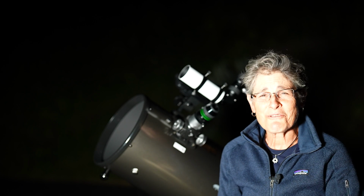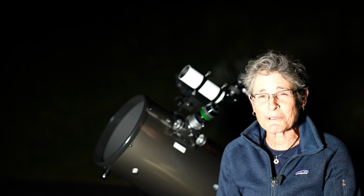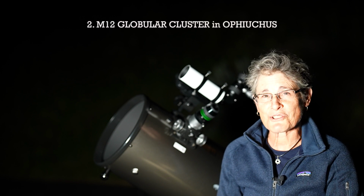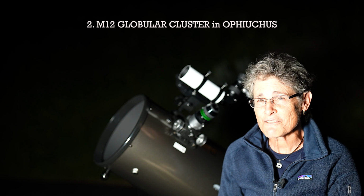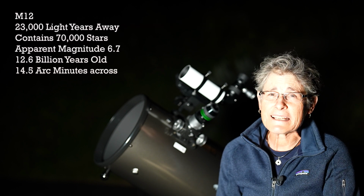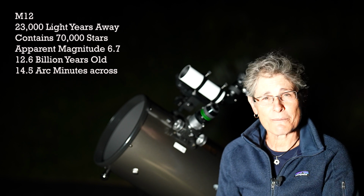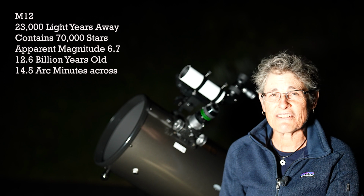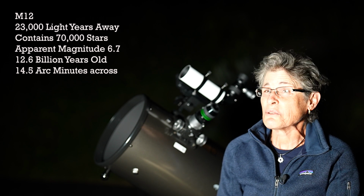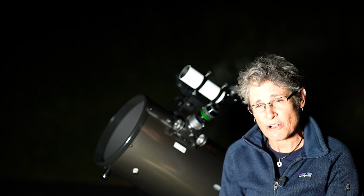Since we're already in Ophiuchus, for our next stop, we'll just stay there and we'll look at another globular cluster, M12. M12 was also discovered by Charles Messier in 1764. It's 23,000 light years away. It has 70,000 stars. It has an apparent magnitude of 6.7, and it's thought to be about 12.6 billion years old. It's 14.5 arc minutes across.